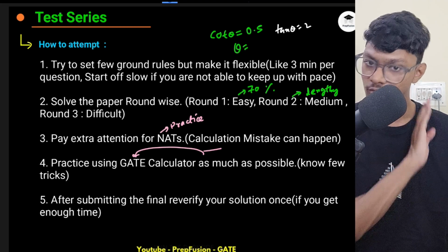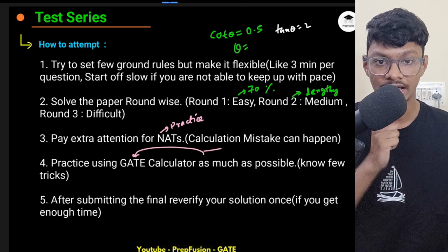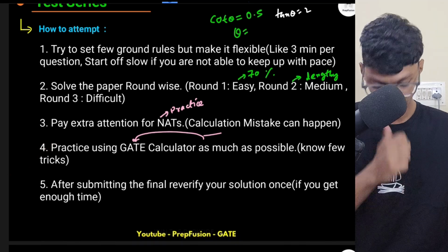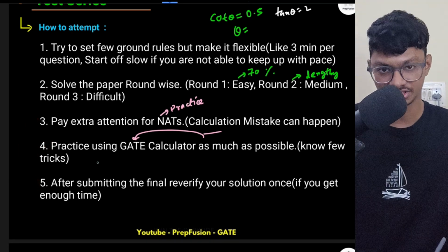Download it and don't use your traditional scientific calculator. Use the GATE calculator. That will help you get accustomed with the GATE calculator interface. So that's why it is very important. Now this fifth point comes in conjunction with the third point.